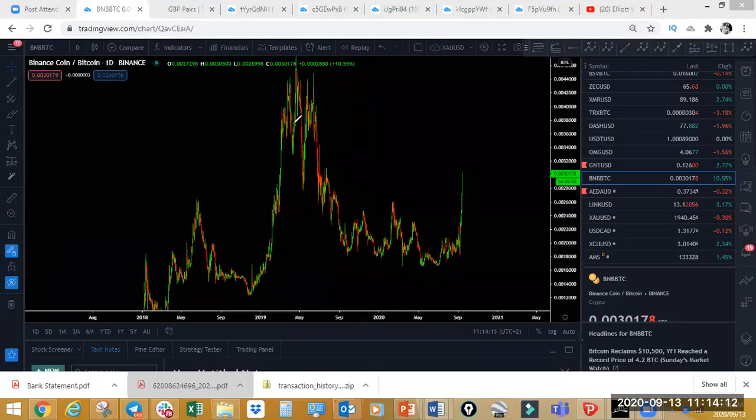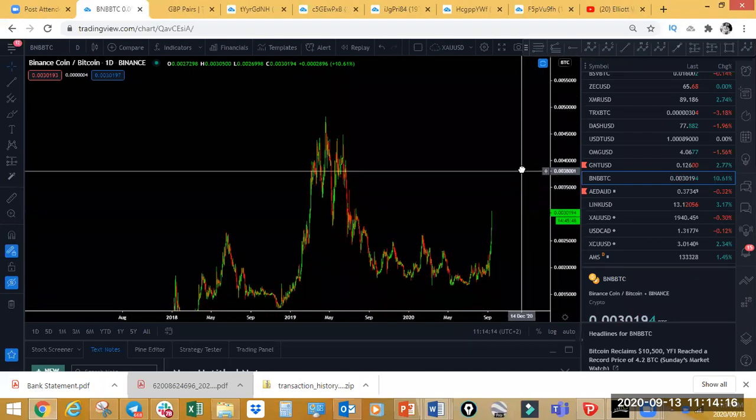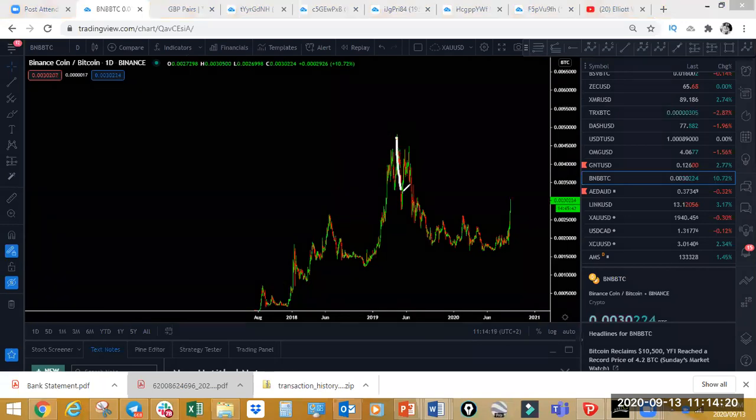Just a second, guys. Let's have a look here. I'll show you the whole structure here. It's actually an 11 string sequence. 1, 2, 3, 1, 2, 3, 4, and a 5. So it's 3 waves down, 3 waves back, 3 waves down, 3 waves back, and 3 waves down.